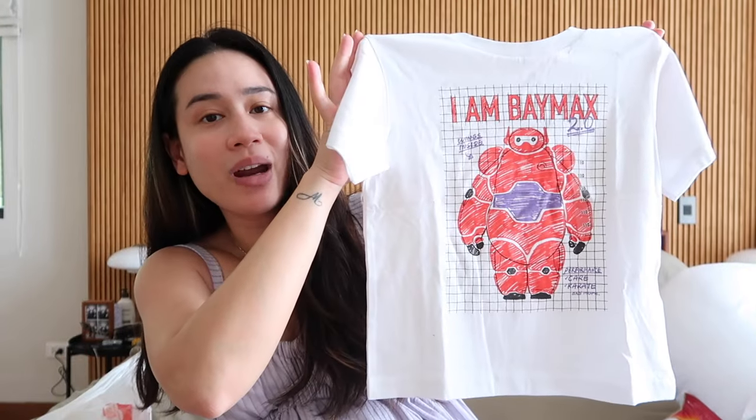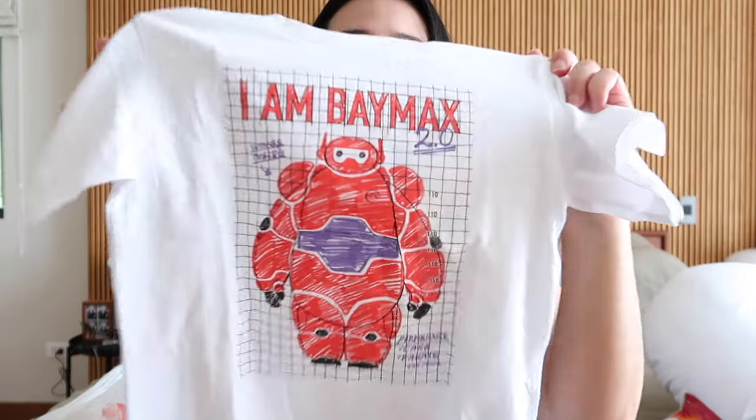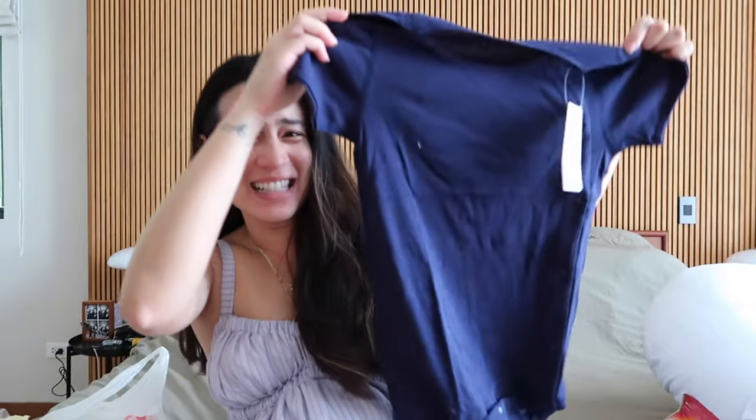And she also got, this is definitely something he's gonna be wearing way later on in life. We love Baymax because he kind of reminds us of Kebab. Obviously, he's not gonna be wearing this till he's much, much older. But I love that I can keep it for him already. How cute is this shirt? Again, she got really big sizes, which I appreciate. Is this a onesie for a 5-year-old? Trina, what is this? I mean, it's great.